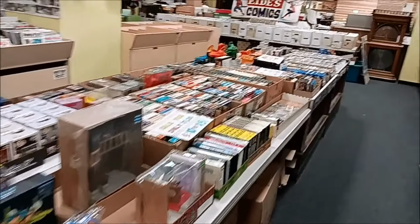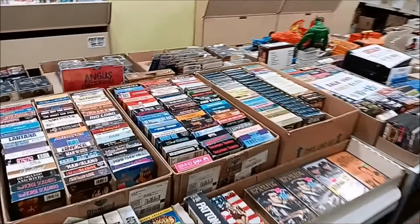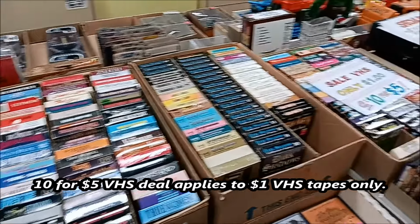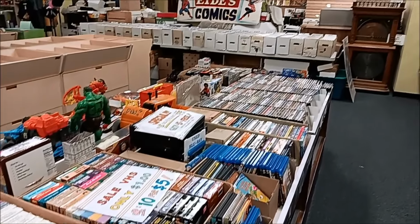Follow down the row of wonders where you never know what you'll find. And at Eide's, VHS lives. Would you believe $1 a throw or 10 tapes for a mere Finsky? And this isn't just old Bob Ross instructionals or learn English the hard way tapes. There's loads of classic TV and movies just waiting to be rediscovered.